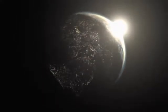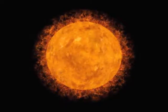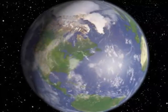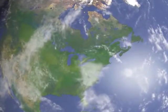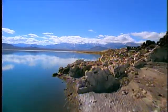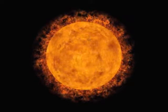The sun. Every life form on the planet Earth owes its existence to the energy from the sun. The sun's energy from 93 million miles away then penetrates the Earth's atmosphere through the wind, water vapors, and the rain. How is that possible?